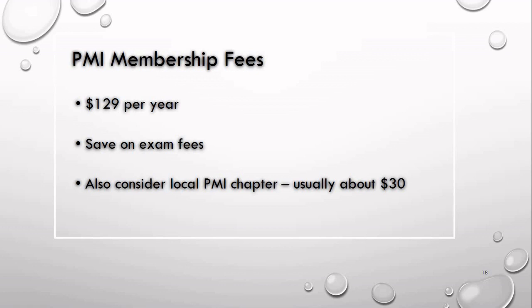You can also get PMI membership. All you need to do is pay $129 per year, and there are a lot of benefits to getting the PMI membership. Be a part of the largest PM community, download the PMBOK guide for free, unlock 1,000 plus tools and templates, and plus you can save on the exam fee. Additionally, you can also buy a PMI local chapter membership by paying $30.